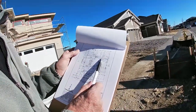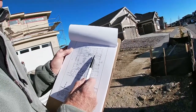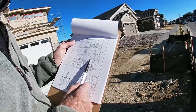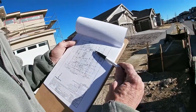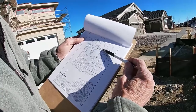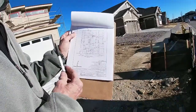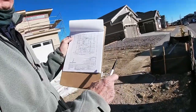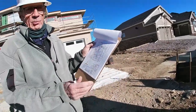But there are dimensions here, and those are the ones in parentheses. For example, from the corner of foundation to property line, it's 13 feet in the front. We're at about 15 feet side setback. In the rear, that is a 35-foot rear setback from the concrete. So it gives dimensions, it gives percentages of grade that you're required to maintain as well, and we want to have all drainage, all grading, sloping away from the foundation, and that's to maintain your 10-year structural warranty.